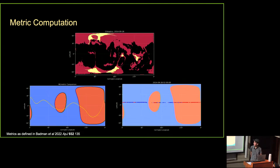And so from there, we have these three metrics that we can look at: the coronal hole metric, the white light metric, and the neutral line metric. For the coronal hole metric on the top, the yellow is where the model and the observables agree with where the coronal holes should be, and the red is where they are discrepant. We basically just count up how many pixels those are, and compare the two to find a single number that gives us how much the coronal holes agree.